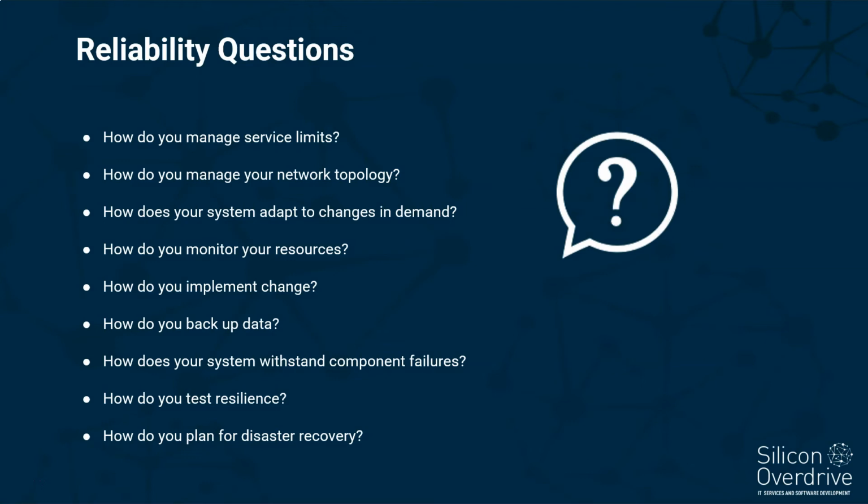As we said, the Well-Architected Framework is a set of questions that we ask you to determine your readiness or your score for each pillar. So in reliability, we'll ask you questions like, how do you manage service limits? How do you manage your network topology? How does your system adapt to changes in demand? How do you monitor your resources? How do you implement changes? How do you back up data? How does your system withstand component failures? How do you test for resilience? And how do you plan for disaster recovery?